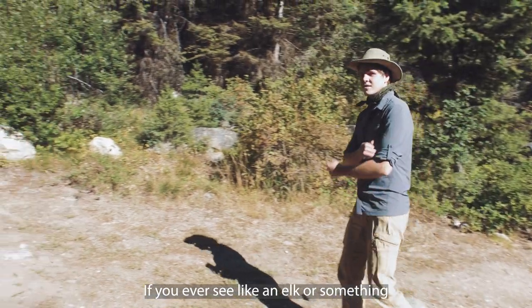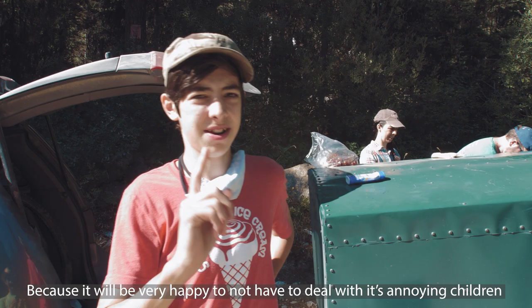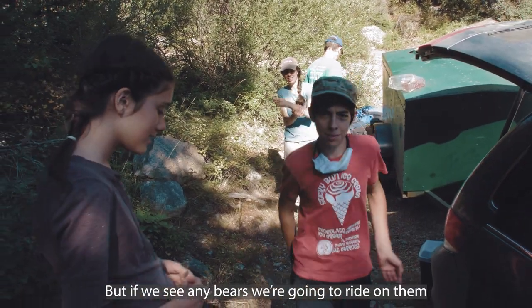If you ever see like an elk or something, make sure to take its child away because it'll be very happy to not have to deal with its annoying children and have a break. But if we see any bears, we're gonna ride on them and go faster.